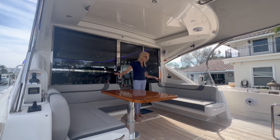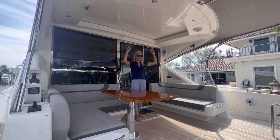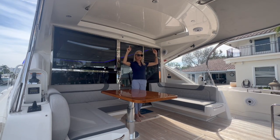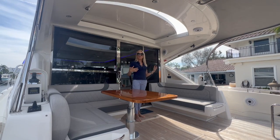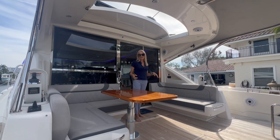The sun lounges here, obviously nice area to hang out and dine. You've got, et voila, an opening roof. Hey presto. So you can make this area convertible to let the sun in, or if it's raining, you can also enclose the area in as well.